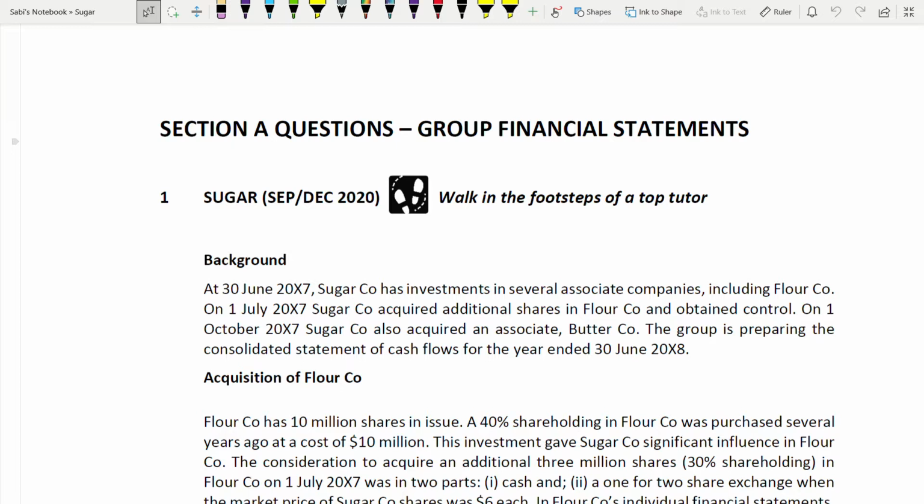Let me tell you this: group financial statements is the easiest question where you can score the maximum marks. Why is it easiest? Because the question comes in a similar order, the same way. Maybe you have to calculate goodwill. If you're calculating goodwill, it's similar for any type of question. It's just like filling in the blank. Maybe two, three figures will be given, and one you have to find out. So you have to deal with group financial statements like that.